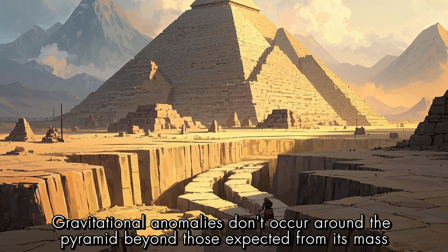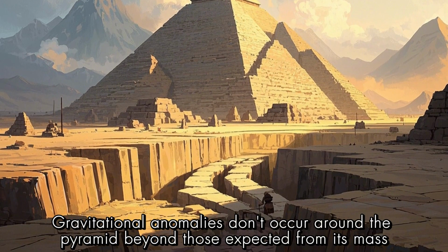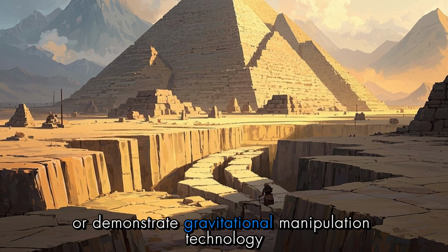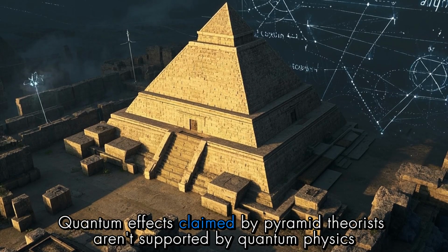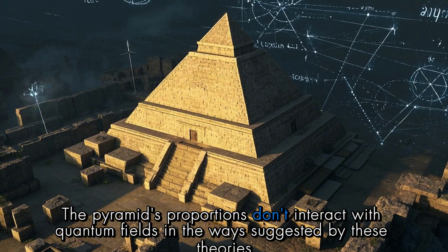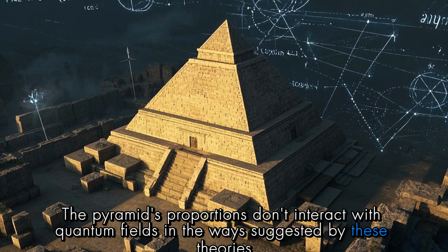Gravitational anomalies don't occur around the pyramid, beyond those expected from its mass. The pyramid doesn't create unusual gravitational fields, or demonstrate gravitational manipulation technology. Quantum effects claimed by pyramid theorists aren't supported by quantum physics. The pyramid's proportions don't interact with quantum fields in the ways suggested by these theories.